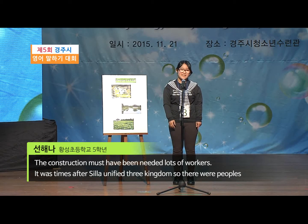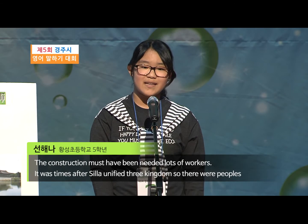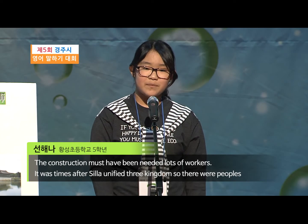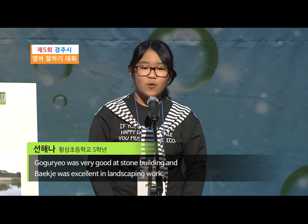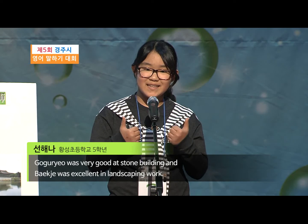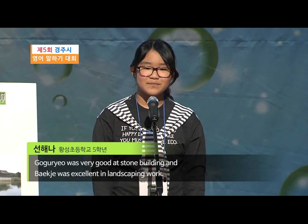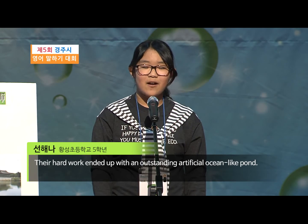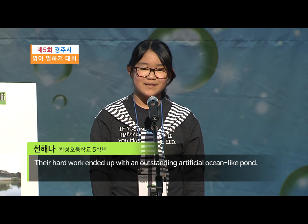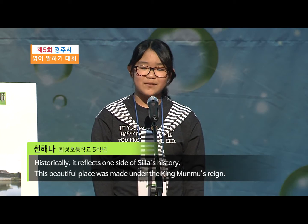The construction must have needed lots of workers. It was after Shilla unified the three kingdoms, so there were people from Goguryeo and Baekje. Goguryeo was very good at stone building, and Baekje was excellent in landscaping work. Their hard work ended up with an outstanding artificial ocean-like pond. Historically, it reflects one side of Shilla's history.